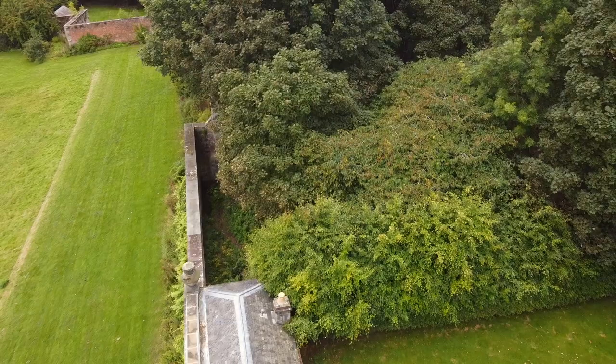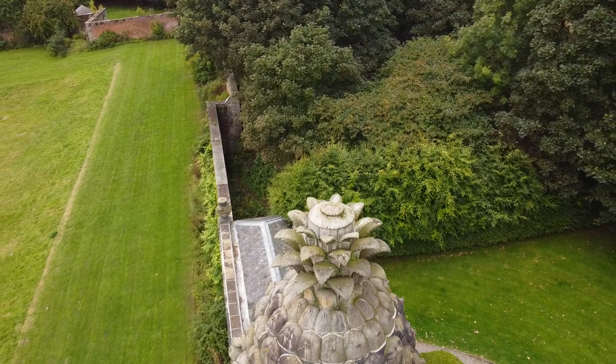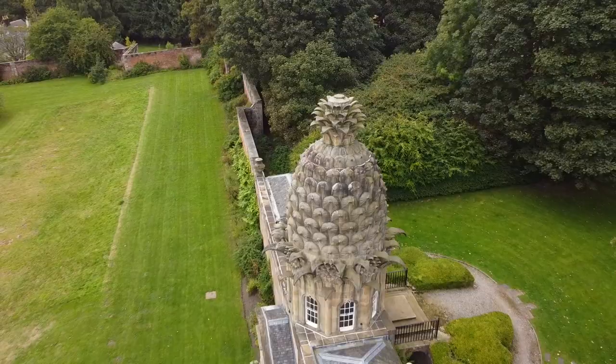Pineapples were considered an exotic luxury in the 18th century. Only the very wealthy and well-connected could get their hands on this fruit, so they became symbolic of wealth and high status.